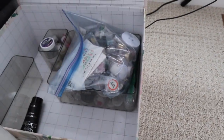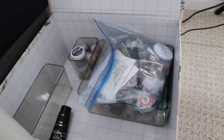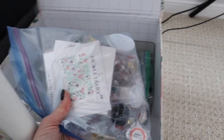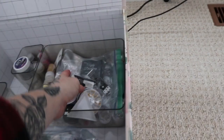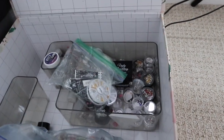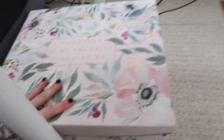So I just have this box from Winners HomeSense. These are all my foils. I have my acrygel. I have some glitters. I have some random stuff that I got from my friend Jamie, so I'm gonna dig into that. And then I have all of my Swarovski. I want to use those, of course, for press-ons, so I'm just kind of hiding that in there.